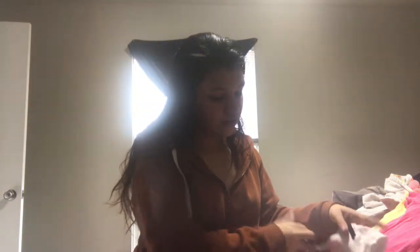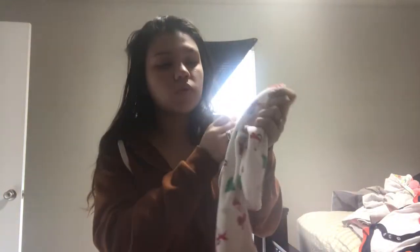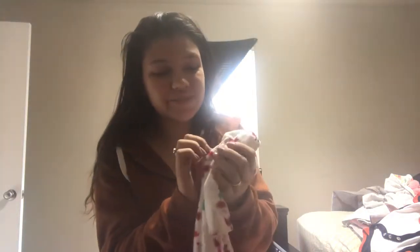These are my favorite. These are her Auburn onesies for football, which are so cute and adorable. This was for her first pajama onesie for Christmas, and it says my first pajama on here. And it just has little Santas.